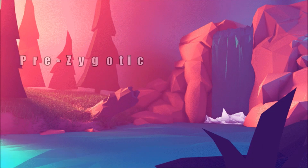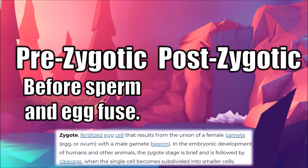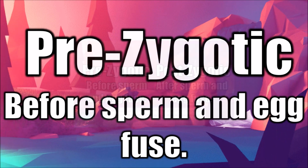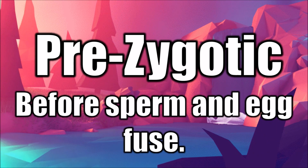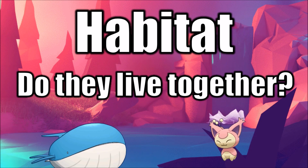They can either be pre-zygotic, so before the act of conception, or post-zygotic, so once the, I guess, blastocyst has been made. Simply by looking at the situation we're getting ourselves into, I think pre-zygotic is probably the most important ones to look at, so we'll start with that. Firstly is habitat. Do they live together? No, one of them lives in the sea.